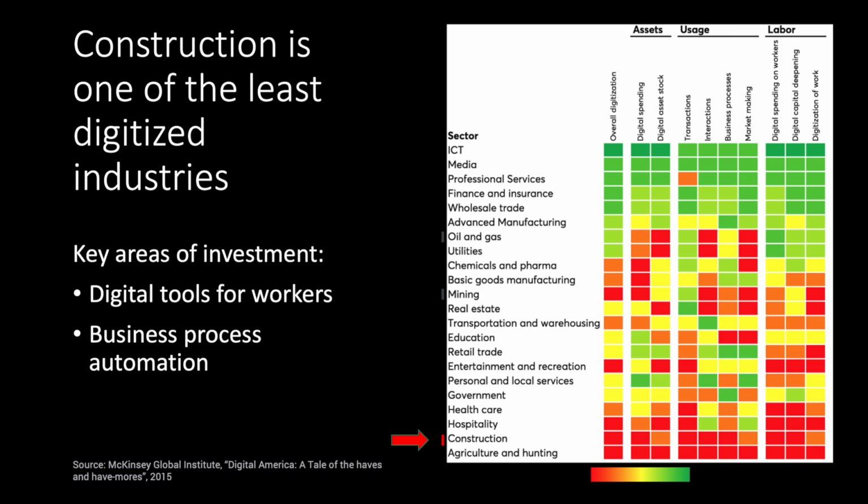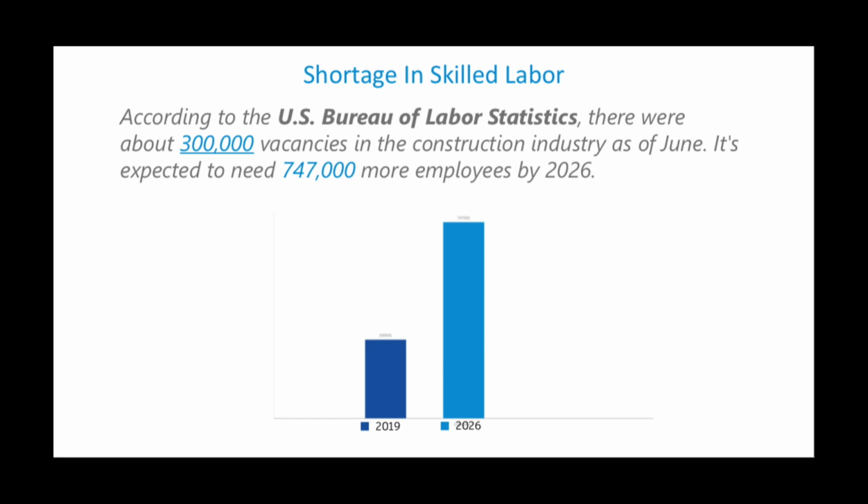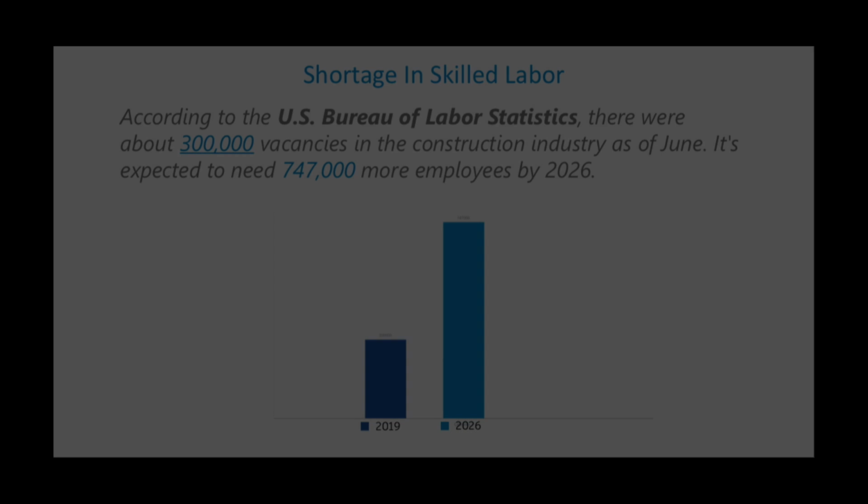Remember, construction is one of the least digitized industries in the world, and we need to improve. With TimeLock documentation, you'll be able to stand out as a company embracing digital workflows in an industry that's still stuck with analog processes. And we need to adapt and streamline our processes if we're going to be able to deal with industry growth and fill the skills gap that we're already feeling today.